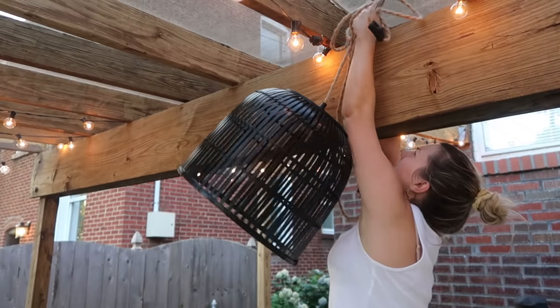Oh my God, it looks so good. I know it's not that effective because it's not dark yet, but I think once it gets darker, it's going to look so good. Now we're going to add my IKEA pendant right in the center.